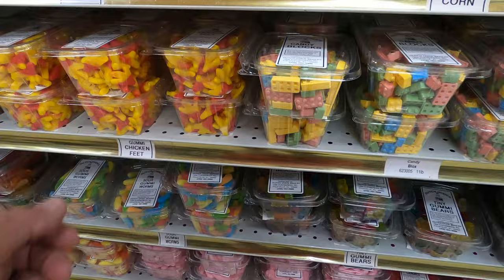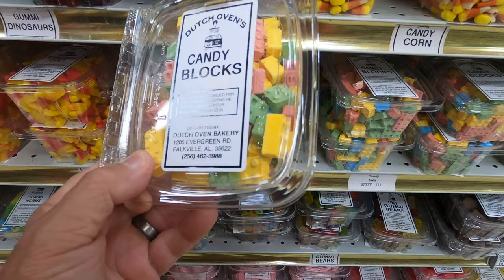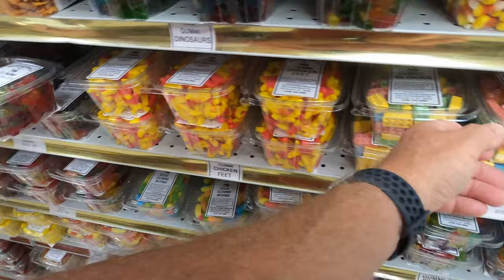That's a good cheddar ale. Gummy chicken feet. I have never seen gummy chicken feet before in my life. Boy, there you go. You can buy anything in gummies these days. I used to love these little things. Legos. Look. Gummy butterflies. Neat. Gummy frogs.